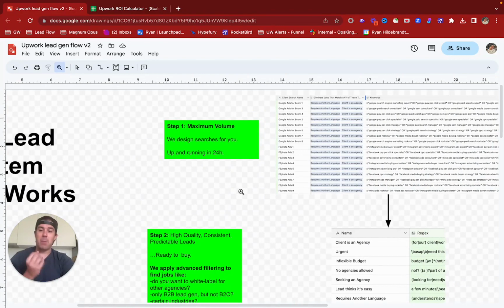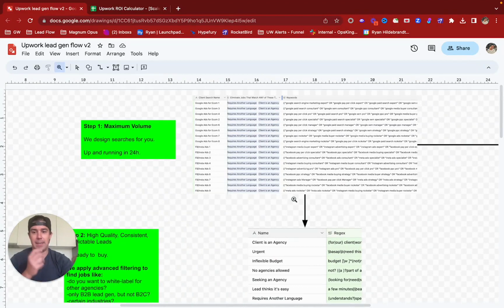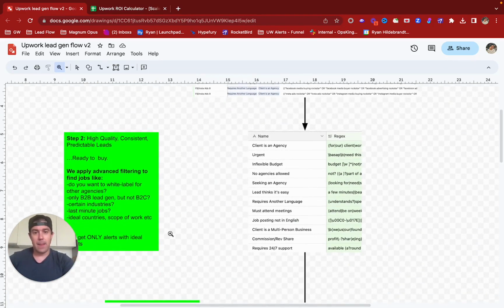The first step we're going to do is we design the Upwork searches for you. This will be up and running for you in about 24 hours. This is an example client, for ads for e-com, so Google, Facebook, and Instagram. And so there's like 15 different searches here that we've designed for this client. Now, after we design the searches, we have software that automatically checks these searches for you every couple of minutes, 24 hours a day.